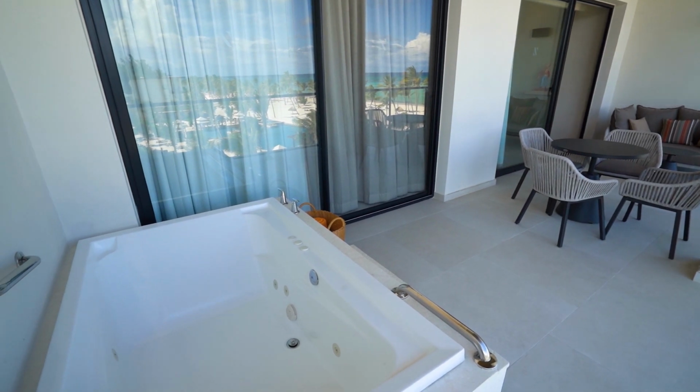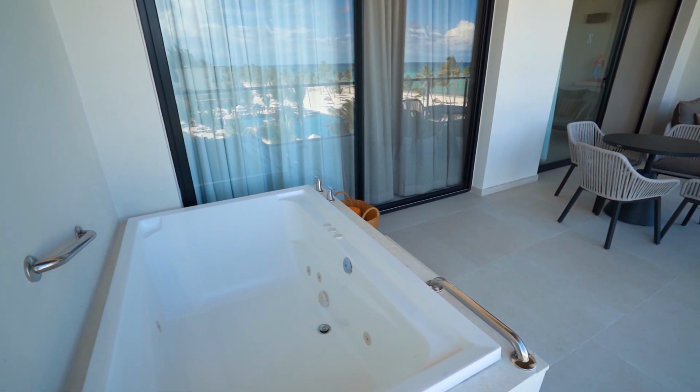But one of the coolest things about this room is the fact that there's literally a jacuzzi tub right on the balcony. You can sit out there, draw a tub, and just look right out at the ocean. It's a really nice thing to do in the afternoon.